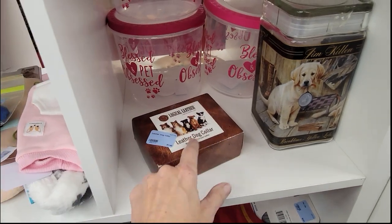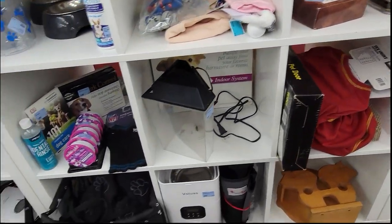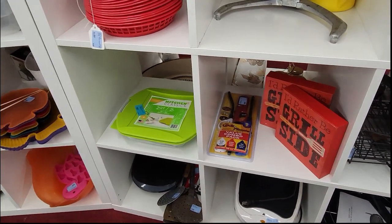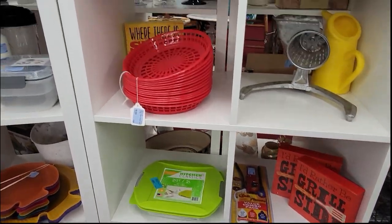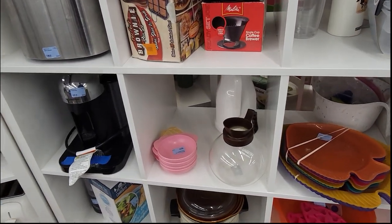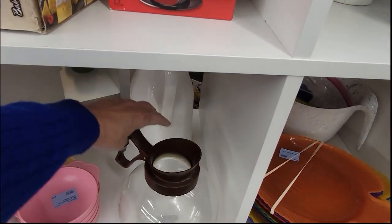$11.99. I'll look that up too. Let's see. I'd rather be grill side. Not right now. It's too cold. It is too cold to be grill side.